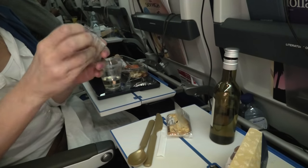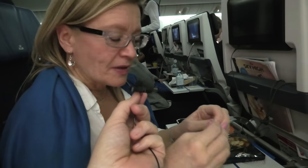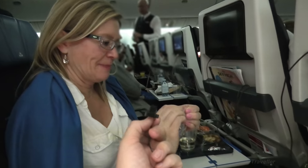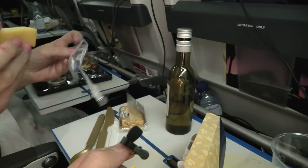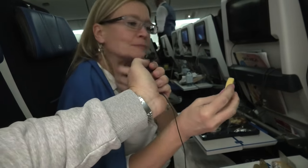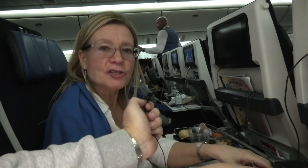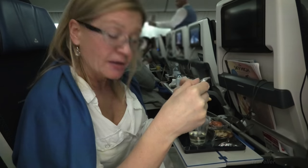Looks like it's cheese and cracker time over here. If I can crack this open. Cheese, crackers and wine, as Maro was saying. Yes. Good. Tastes like a good Dutch Edam. That's cheese. I just had my cheese and biscuits.